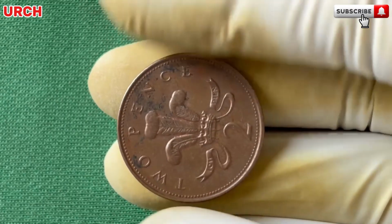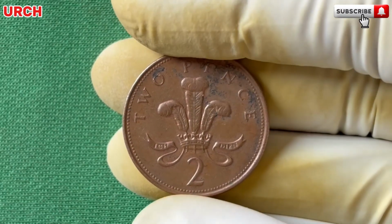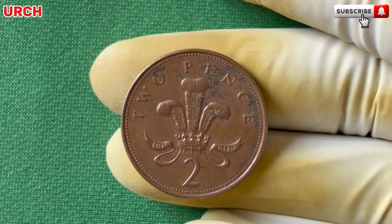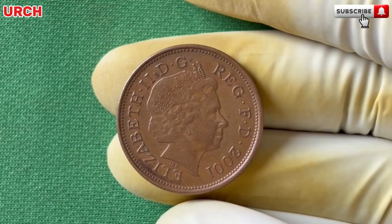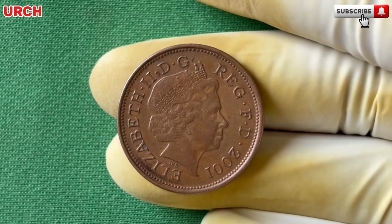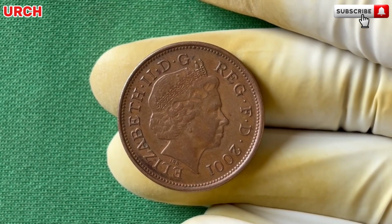There's also an emotional connection that many collectors feel with coins from the Elizabethan era. Her reign, which spanned over 70 years, included numerous redesigns and commemorative issues, each with its own story. The 2001 2 pence may not have been a commemorative piece in the traditional sense, but it now carries the weight of commemoration through its rarity and mystery. It has become, in its own way, a monument to a monarch and a moment in time.